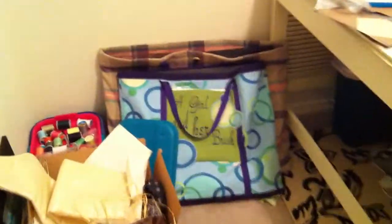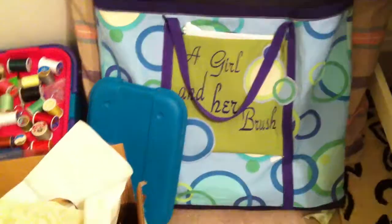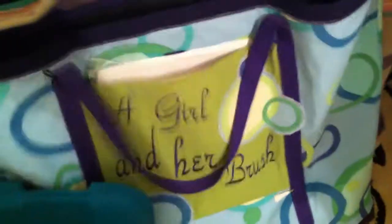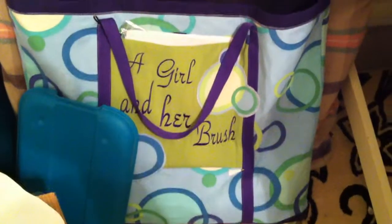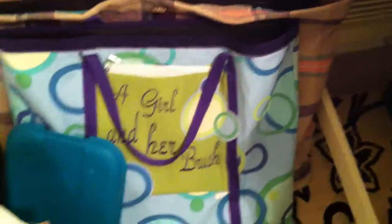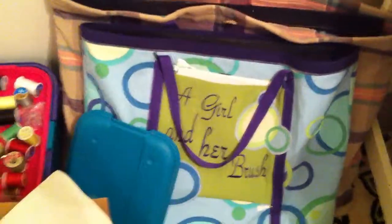Oh, and here, I didn't show you this over here. My mom makes these bags for artists. They're like portfolio bags, and you can put tons of paintings and stuff like that in them. They just help protect your art. And my mom made one with my name on it, a girl with her brush, so that's really fun. I have several of those just for hauling paintings around everywhere. Then I have some sewing supplies down there.